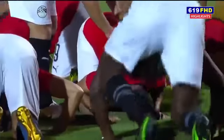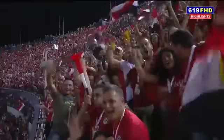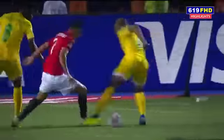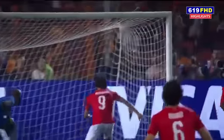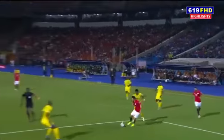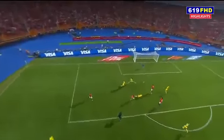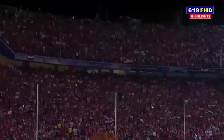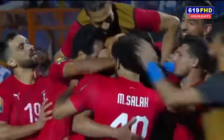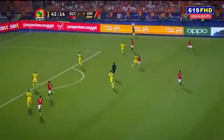Trezeguet has given Egypt the lead. Beautiful finish there. Oh, he teased the defence, didn't he, and look at that, the fans are going absolutely insane. Celebrations right across the country as Trezeguet puts Egypt ahead, just teasing with that ball on the toes of his boot there, and before he does, a beautiful finish there to a great team.